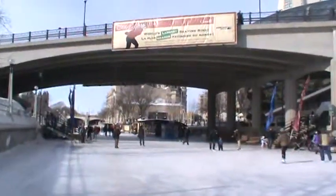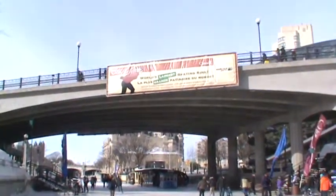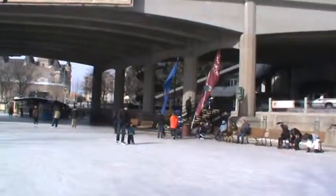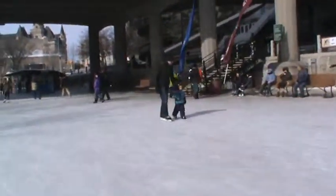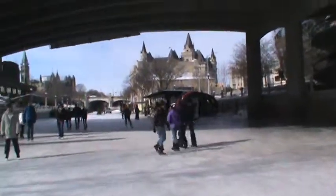And here we are, the world's largest skating rink, La plus grande patinoire du monde. Now, let's go and get the official proof of that. We're gonna skate right to the very beginning at our 0-0 point.